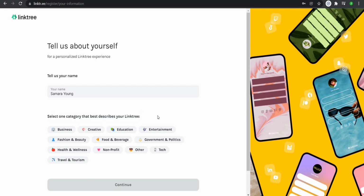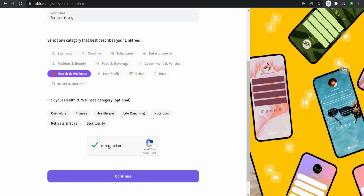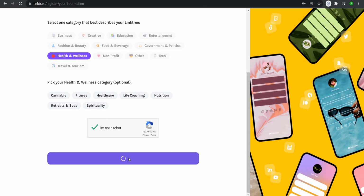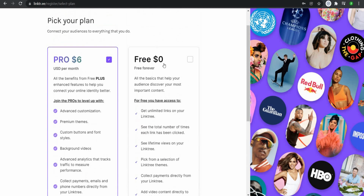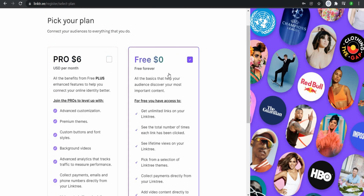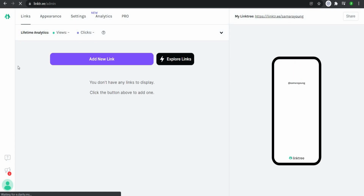Before continuing, choose up to 3 separate categories that best describe your Linktree. As an example, let's look at health and well-being. Because the links I'll be providing are all about health, all you have to do now is confirm that you're not a robot by clicking "I'm not a robot." Simply choose the free option for this part, and you'll get all of the essential features. Select Continue from the free option. Keep an eye out on your inbox for a verification email. I'll show you how to make a link in your Linktree account.